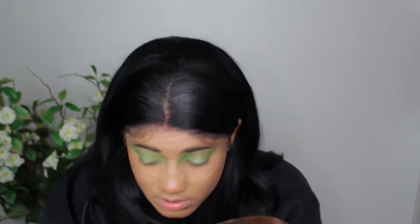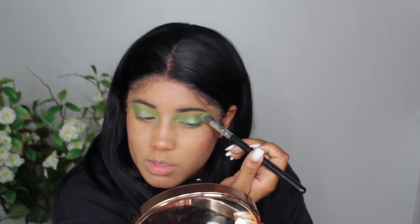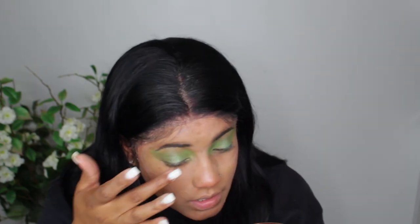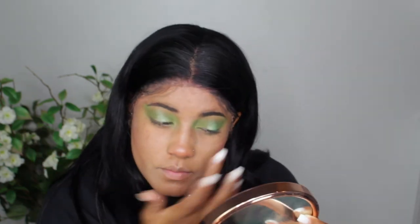Being that I can't really see, I don't think this looks bad. I won't be able to tell until I look back at the footage to see if it's like, girl, this ain't it, or if it's actually nice. I feel like this is better than whatever the hell I was trying to put on my eyes before. I don't know what the heck that was, honestly. That was a hot mess.